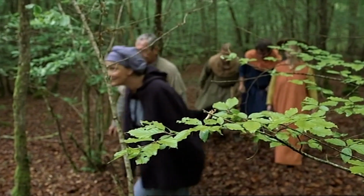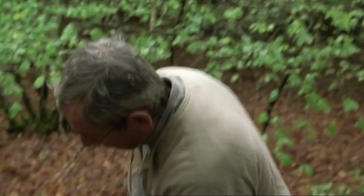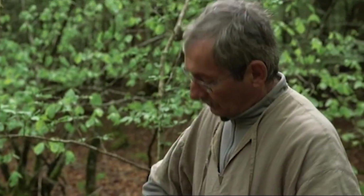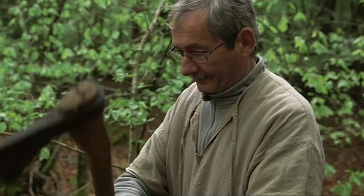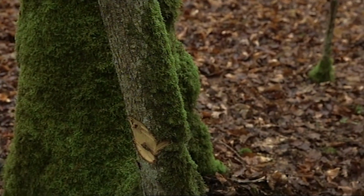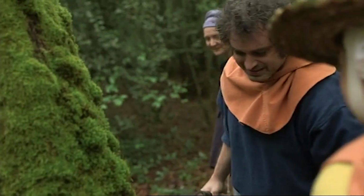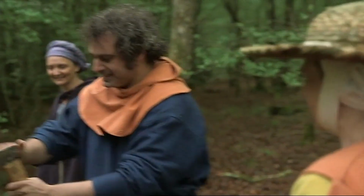This is our tree. Oh, it has got a good bend on it, hasn't it? Jean-Michel Houret is the head woodsman. He gives the team a lesson in using medieval-style wood axes to fell a tree. This is going to take us for ages.